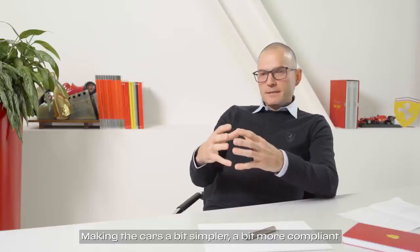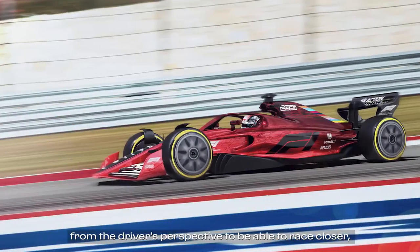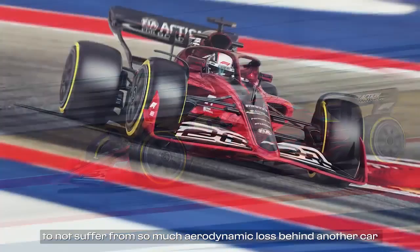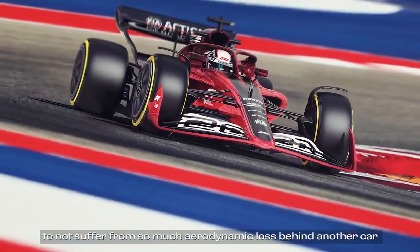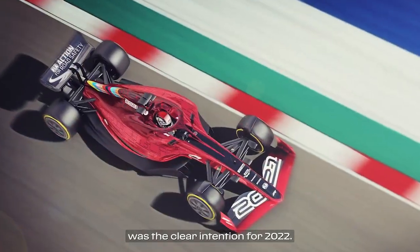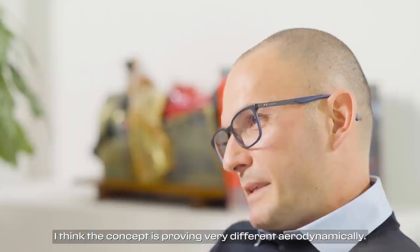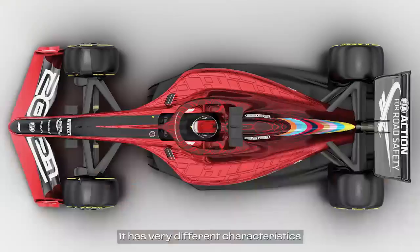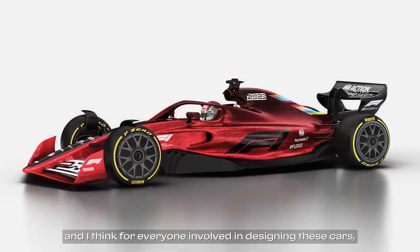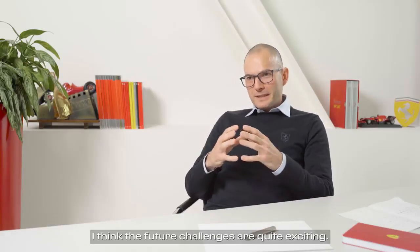Making the cars a bit simpler, a bit more compliant from the driver's perspective, to be able to race closer, to not suffer from so much aerodynamic loss behind another car, was the clear intention for 2022. I think the concept is proving very different aerodynamically. It has very different characteristics, and I think for everyone involved in designing these cars, the future challenges are quite exciting.